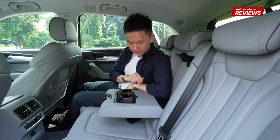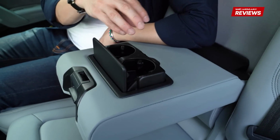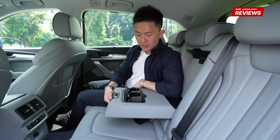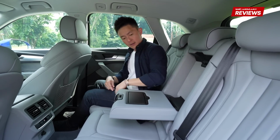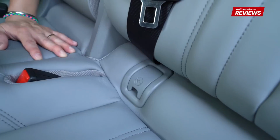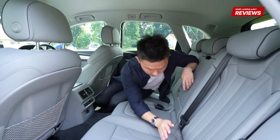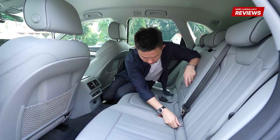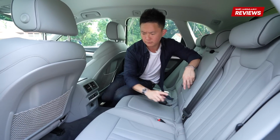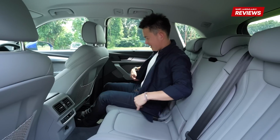But of course, if you need it, then you have these two really small cup holders that will probably fit canned drinks at best. My water bottle is definitely a no-no. And get this. If you have kids like me, there are obviously ISOFIX points here and here as well. It's all covered up nicely here, so you can just plug it in properly. Just don't lose the casing because it looks like it's very easily losable.